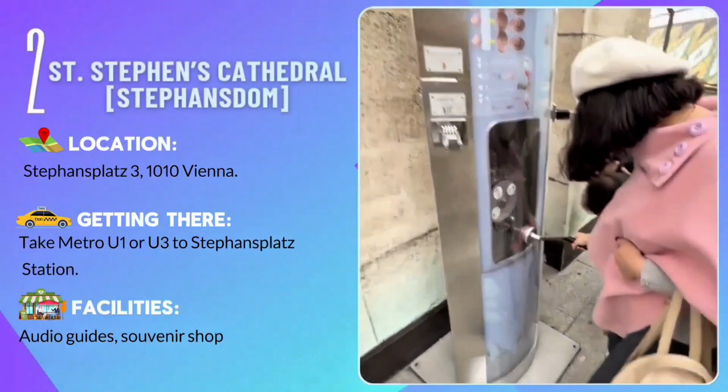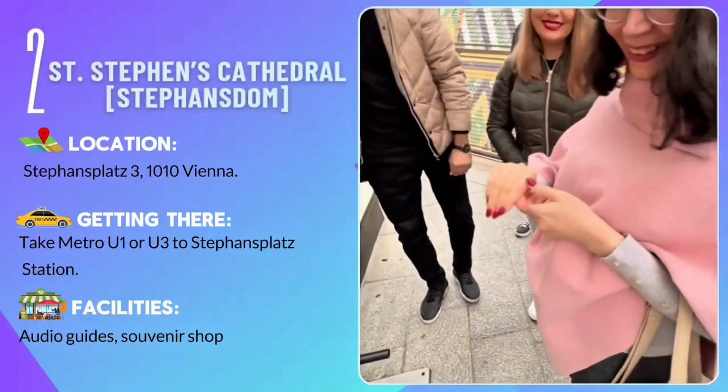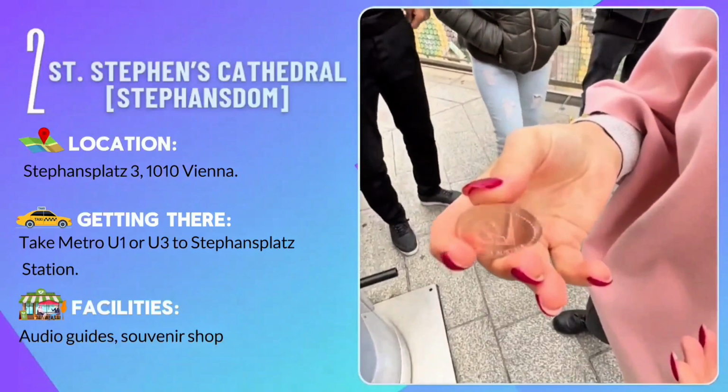Location, Stephansplatz 3, 1010 Vienna. Getting there, take Metro U1 or U3 to Stephansplatz station. Facilities, audio guides, souvenir shop.